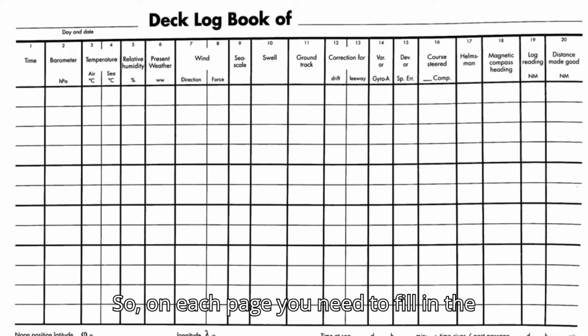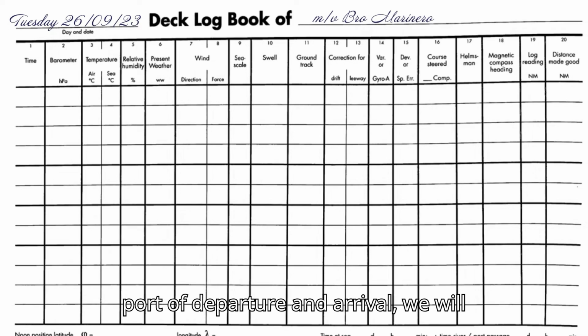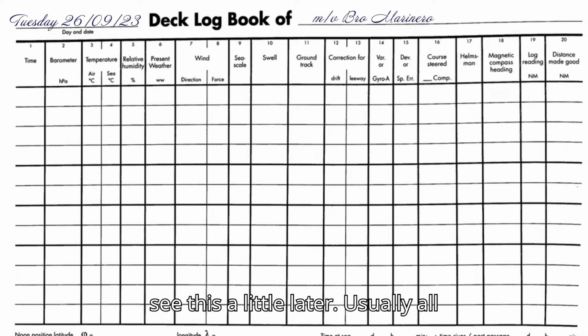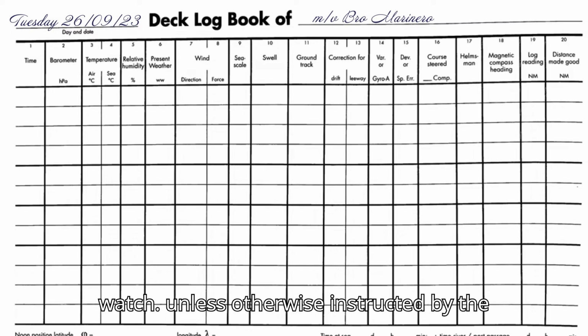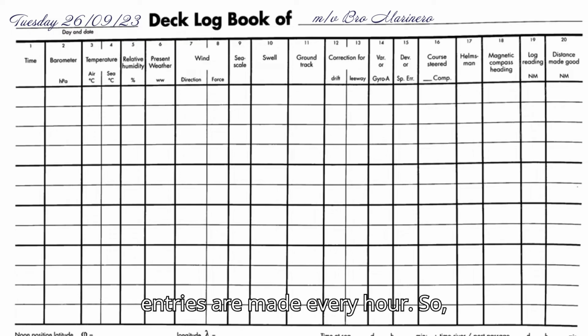So, on each page you need to fill in the current day and date, the name of the ship, as well as the voyage number and port of departure and arrival. We will see this a little later. Usually all entries are made at the end of each watch, unless otherwise instructed by the captain. For example, in heavy weather, entries are made every hour. So, you should write down the following information.